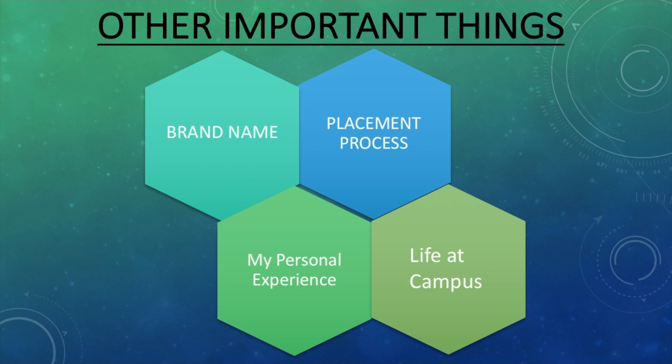In terms of the platform, I think Christ University has provided everything that a student would need. So it's just that you guys would have to make an effort.